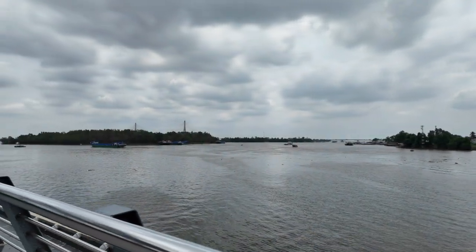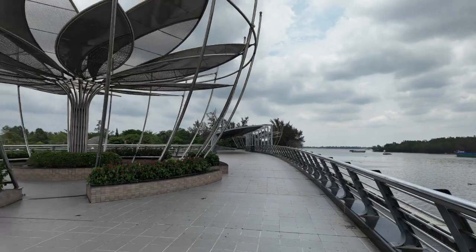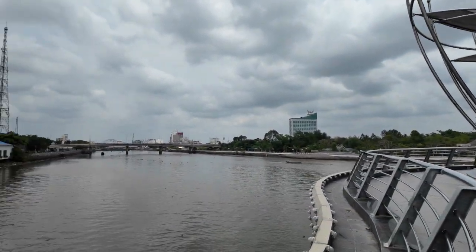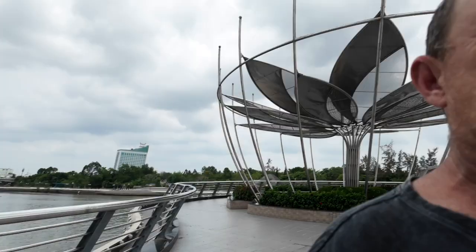So you've got all the barges, all the working boats, and look at that, it's like a lily. Now this bridge itself comes to life at nighttime, and there are lights that come up all the way around, and it's meant to be spectacular. I'm going to try and do a nighttime video of Can Tho to show you the night market, etc. But that's another video. So I'm going to have a walk down this way just to show you the sights of this area around here.